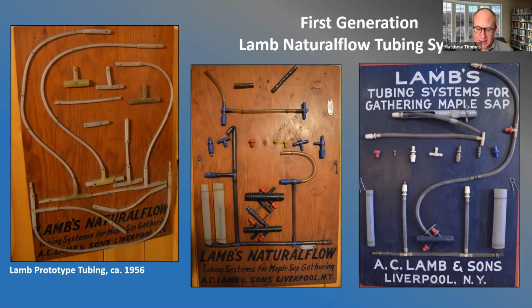So this was sold by A.C. Lamb and Sons, which was Bob Lamb and his brother Clifford's business. A.C. Lamb was their dad, and so they continued to operate the business started by their father, which was this marine engine and chainsaw business. But this was a new venture that they started to operate out of New York.